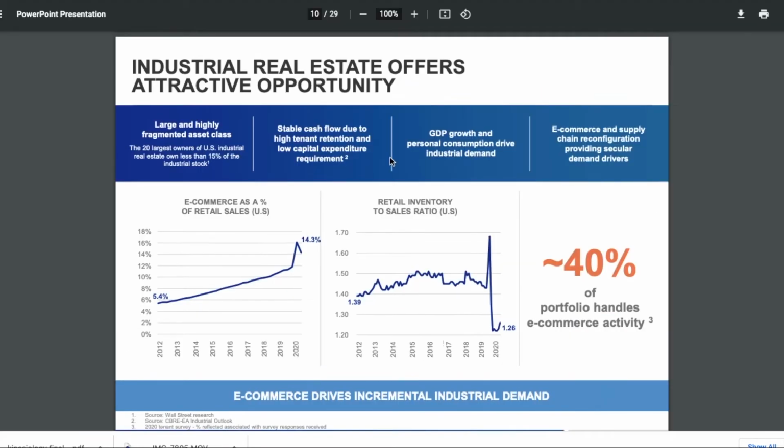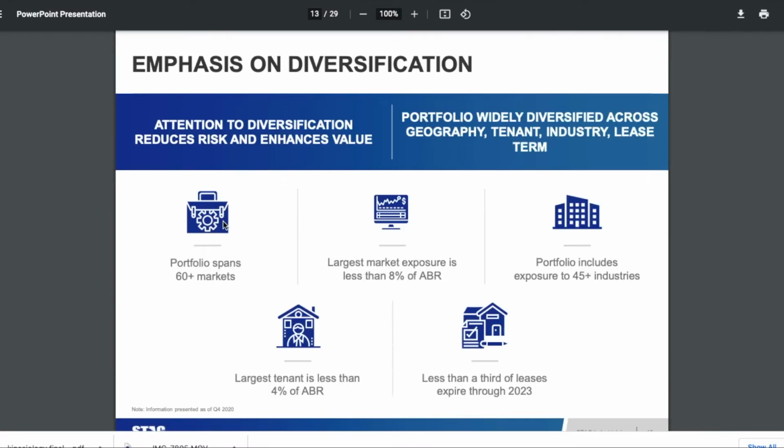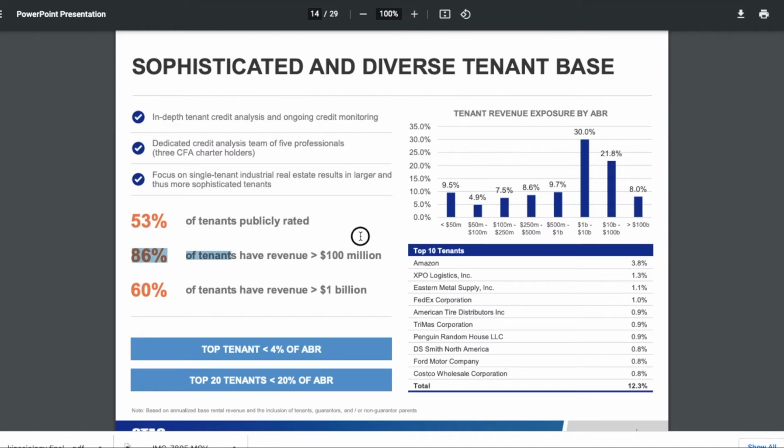If we take a look at their investor presentation here on slide 10, as I said, 40% of their portfolio handles e-commerce activity, and e-commerce presents a very attractive market. It's only increasing, and I can see that trend continuing. They're very well diversified. Their portfolio spans 60 plus markets and over 45 different industries. 86% of their tenants have revenue greater than 100 million, and 60% have revenue of greater than 1 billion.